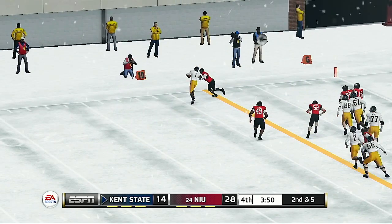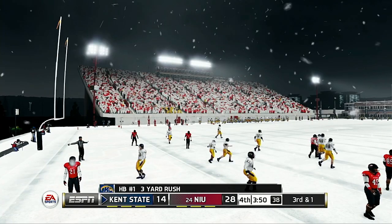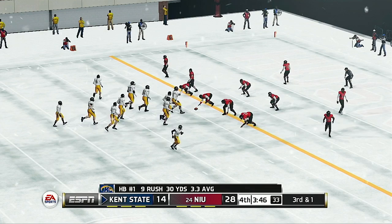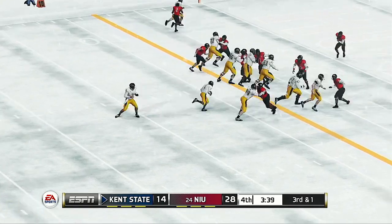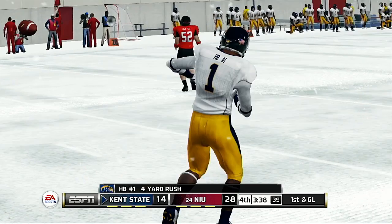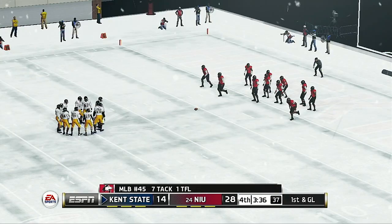They give to the tailback. He's pushed out of bounds around the 9-yard line. Third down again. He's taken down right around the 6-yard line. Gain of 3 on the play. This is the 11th play of this drive.